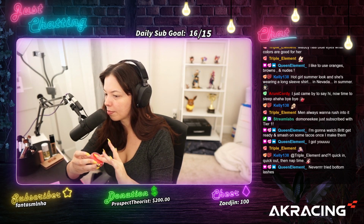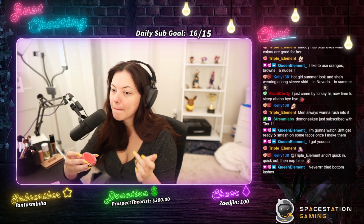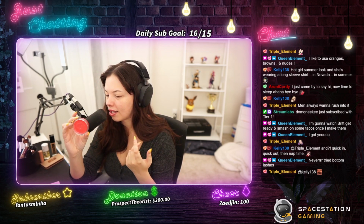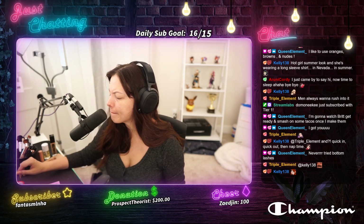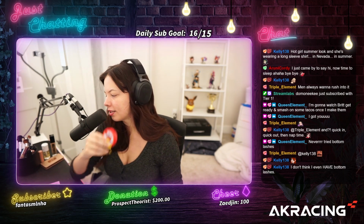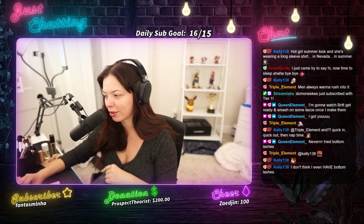I'm gonna start with the lip balm, just so that our lips are nice and moist. But this has tons of vitamins and oils that are really gonna help nourish your lips as well. Also, that smells amazing. Step 1, moisturize the lips, because we gotta always have kissable lips. Can't have a hot girl summer without kissable lips.